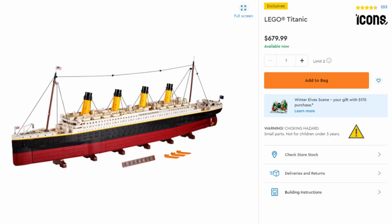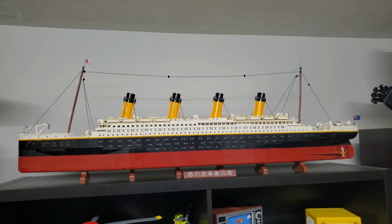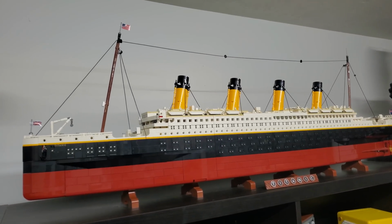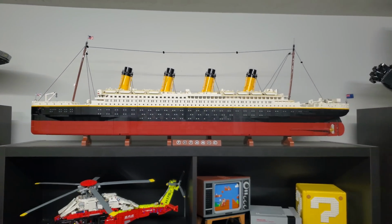What do you think it is? The Titanic, set number 10294, came out last year, 2021, boasts 9,090 pieces, and retails currently for $680 US. This thing doesn't have any minifigures. It doesn't need minifigures. This thing, I think, is probably arguably my favorite Lego set. It's tough to top the Titanic. It's iconic in its own right, but to see it in this scale as a Lego set is pretty impressive, and props to the designers in putting this thing together. It is a beautiful Lego set, and I'm very happy to have it displayed in my office as kind of the centerpiece of everything around it.